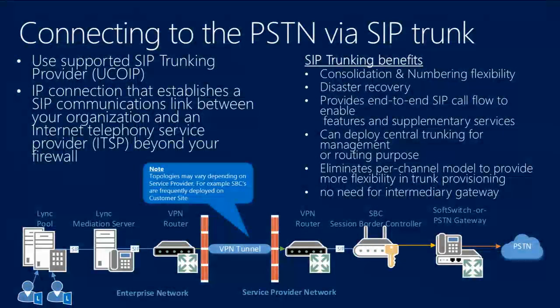And then here we've got connecting PSTN via SIP trunk. Again, everything starts to look similar here, right? But one of the big things is how are we going to do this, right? Do I need an SBC on site? Does the provider provide me an SBC? Am I connecting to their SBC on their side? Is there really nothing needed? Do I need to have some VPN tunnel established? So we kind of work through all these different scenarios here.